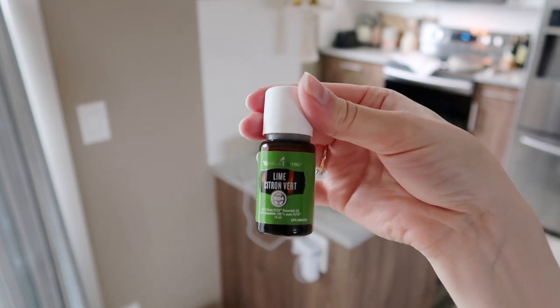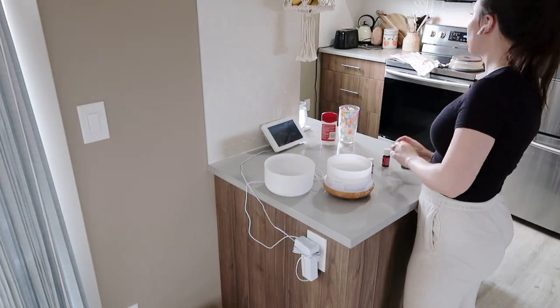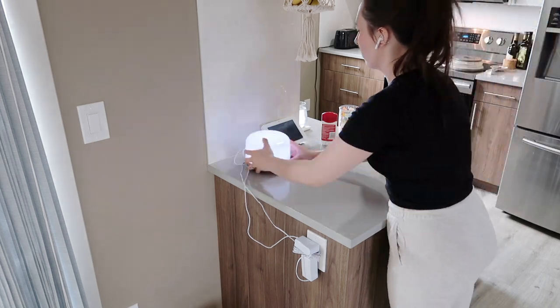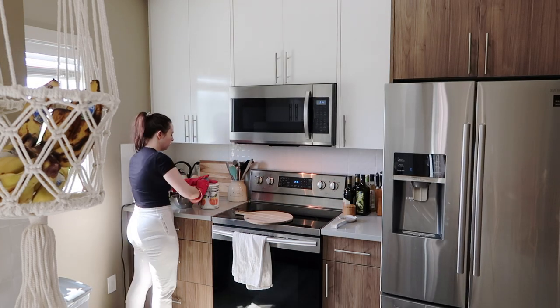Okay, downstairs now, and we're gonna start off by diffusing some essential oils. We have patchouli, lime, and vanilla. And then I'm gonna get started on cleaning the kitchen. I'm gonna do the backsplashes, the counters, and take everything off that's on the counters and clean all of that up too.